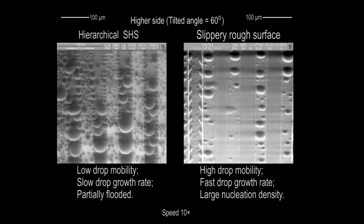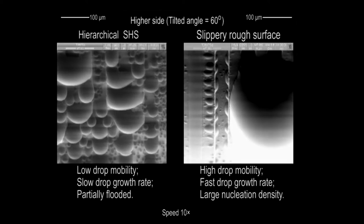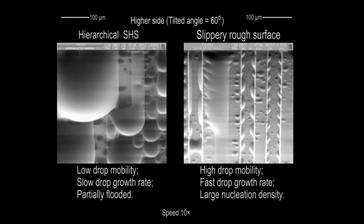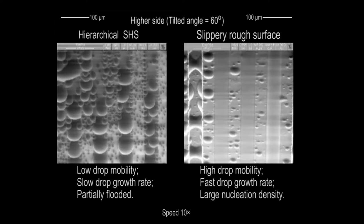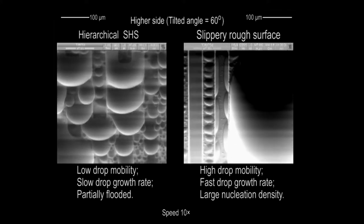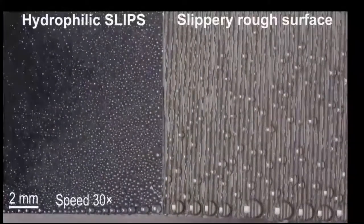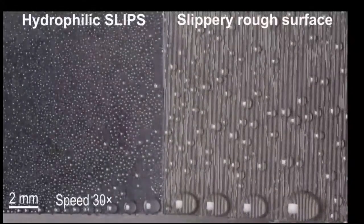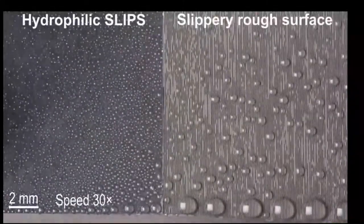And then the second surface that we showed is we compare the slippery rough surface with a SLIPS surface. SLIPS, as I mentioned earlier, was really a product that is inspired by the Nepenthes pitcher plant. So we compare the water harvesting performance of SLIPS and the slippery rough surface. And this will lead us to movie number 9. So in movie number 9, what you would see is on the left-hand side, that is a SLIPS coating, if the movie comes up in a second.